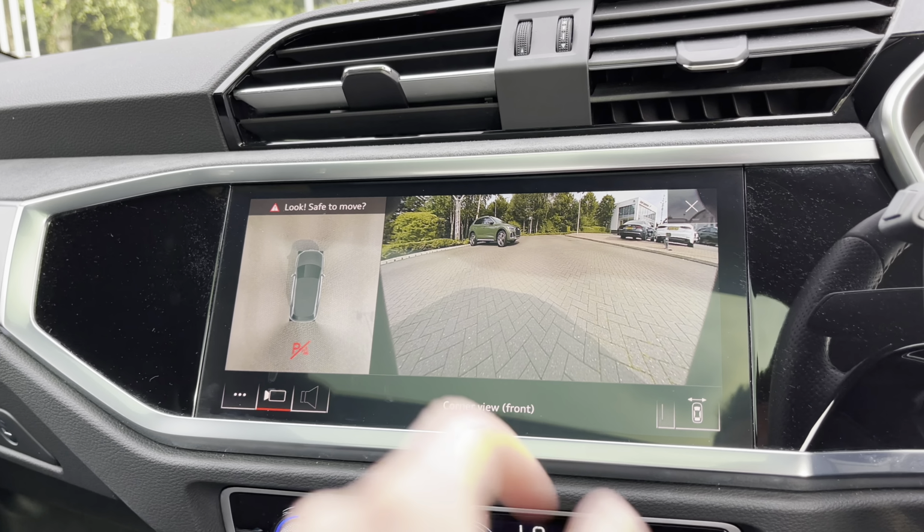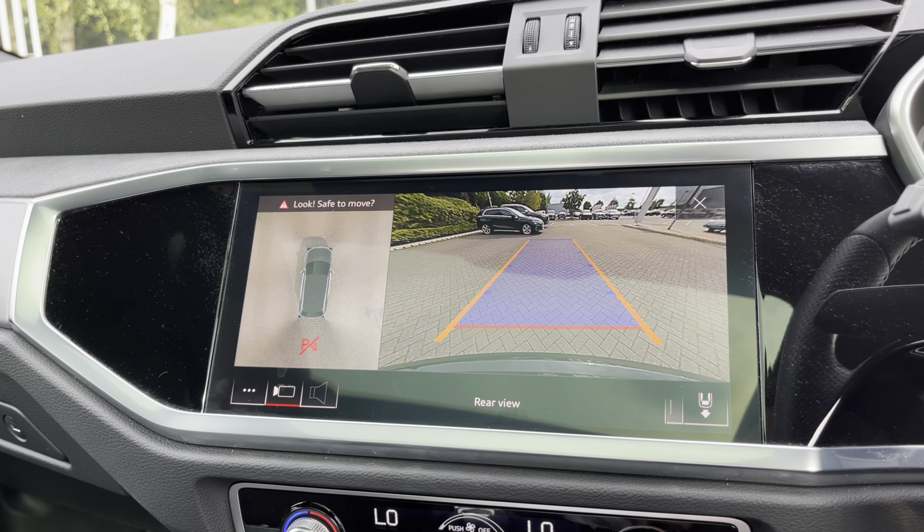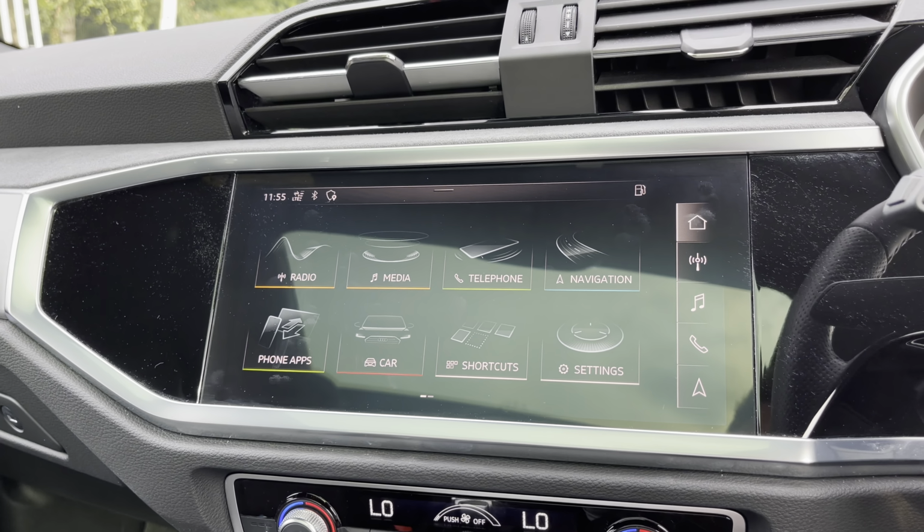Another upgrade of part of the Vorsprung specification is this car's 360 camera system, which gives a great view all around the vehicle and is a perfect feature if you haven't had a vehicle of this size before.